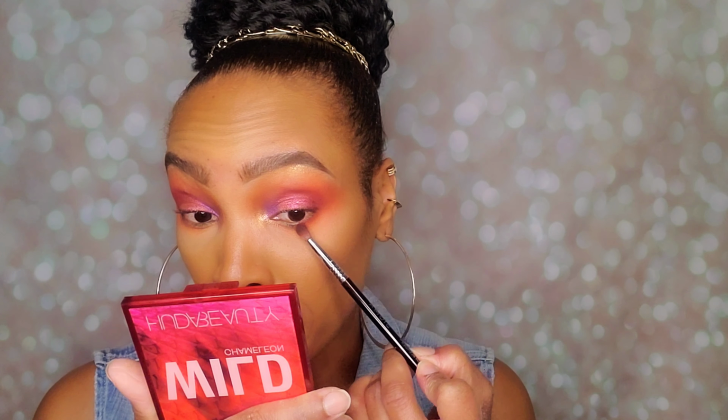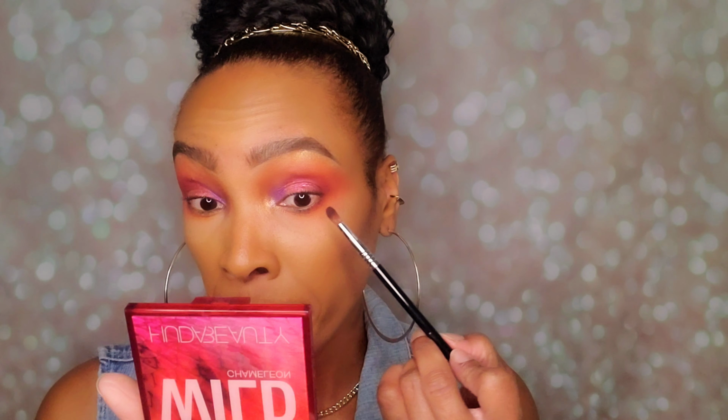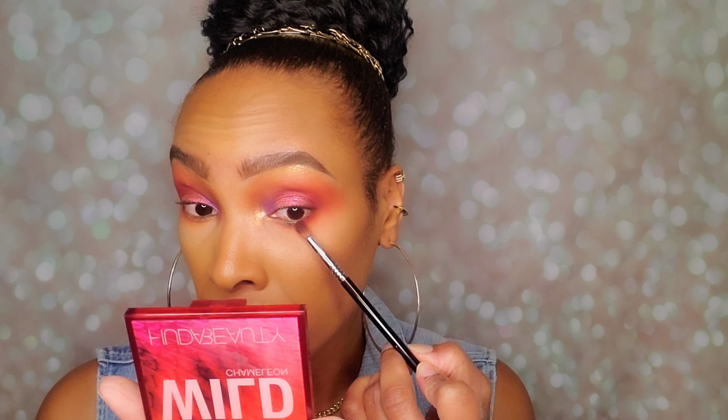Then I'm going to take that small definer blending brush or firm blending brush and take it right under the lash line. Keeping it right here on the outer edge. Not taking it over. You could if you like.